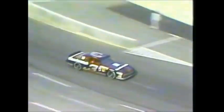Yes, he has. He has consistently moved up on him every lap. Jerry, his car is working better in the turns than Dale Earnhardt's. Now, Earnhardt is going to be tough to pass, but Rudd's car is working well enough that I believe he'll be able to set him up and do it.